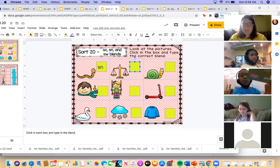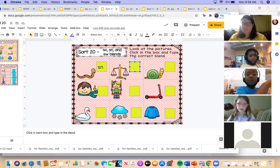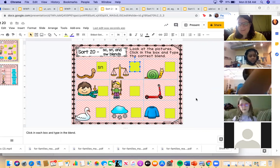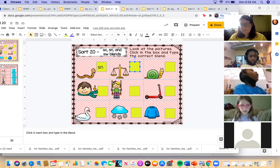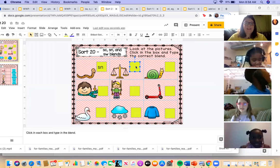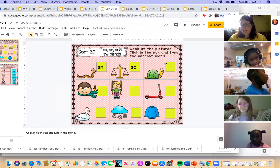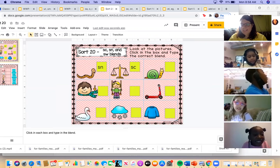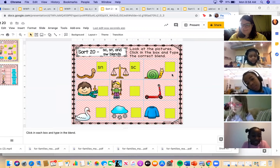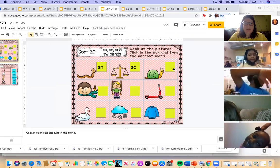All right, this is a picture of a scale. Coco, what do you hear at the beginning of scale? Oh, I can't hear you. SC. SC, that's right. Brooklyn, what is this little guy here? A snail. A snail. And what S blend do you hear at the beginning of snail?